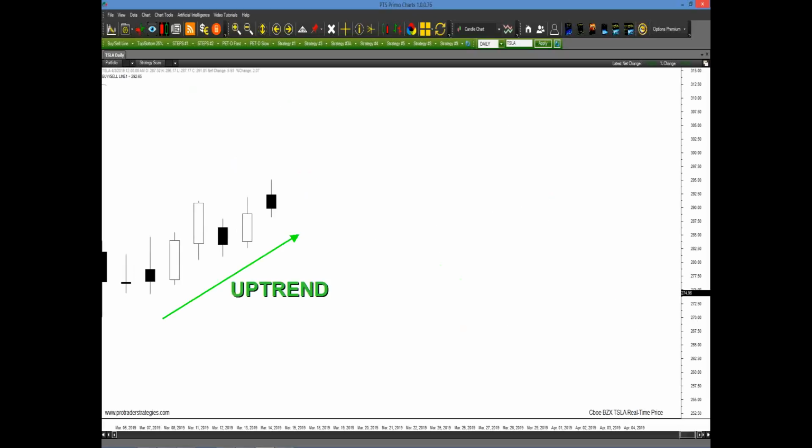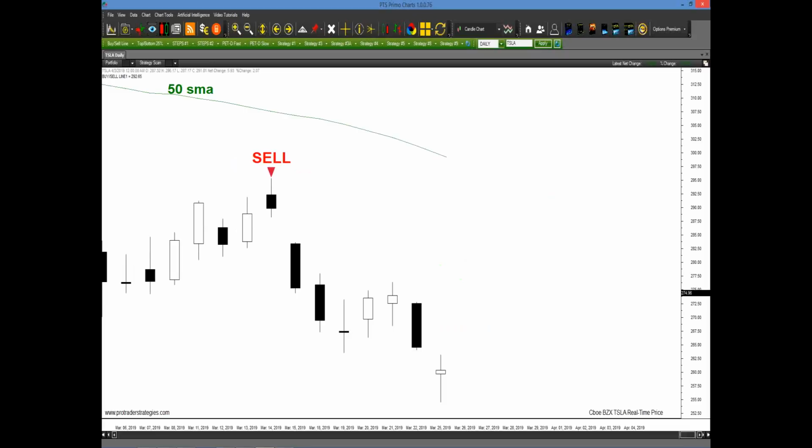Here's another example in Tesla, okay? Once again, someone says, well, Steve, this is obviously in an uptrend. We're making higher highs, so I want to go on board and buy this. Well, we're below the 50. There's no consistency in that, so I would get out as soon as possible, because we generated a sell signal in strategy number 9, and the stock went down right away, okay? So what happened to that really nice rally? Remember, you don't want to swim against the current. That's the 50-period moving average. You'll have a higher level of consistency.